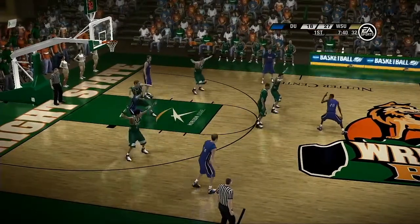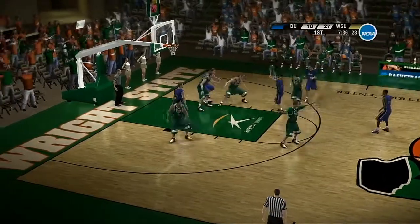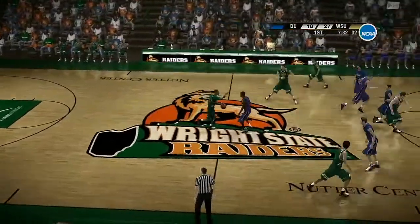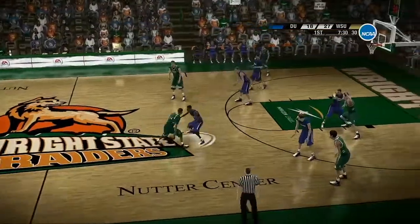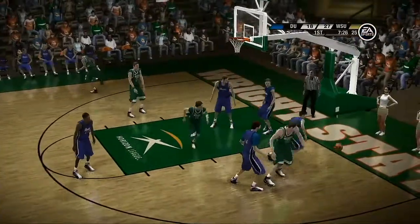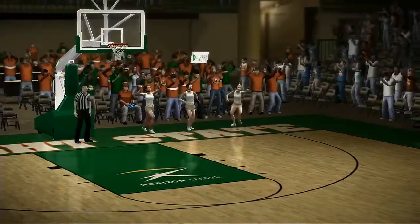High post flashes for the opportunity. Dump it inside. Decided against the open post and reverses the ball. The student body has got it going on. They look to be filled with rage. Here's a block from behind. My man was on a mission. And the ball goes out of bounds.